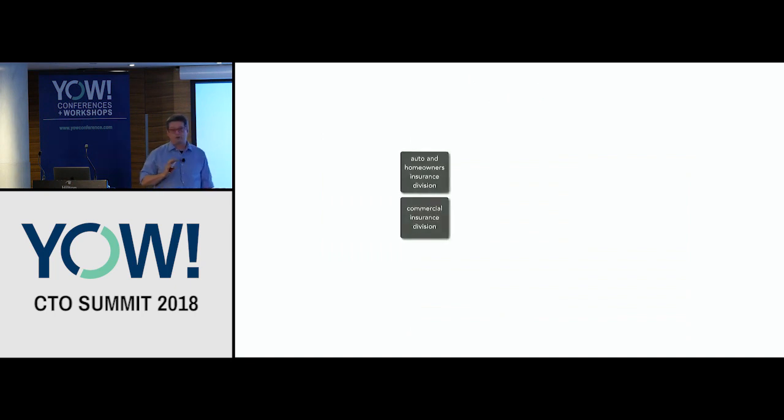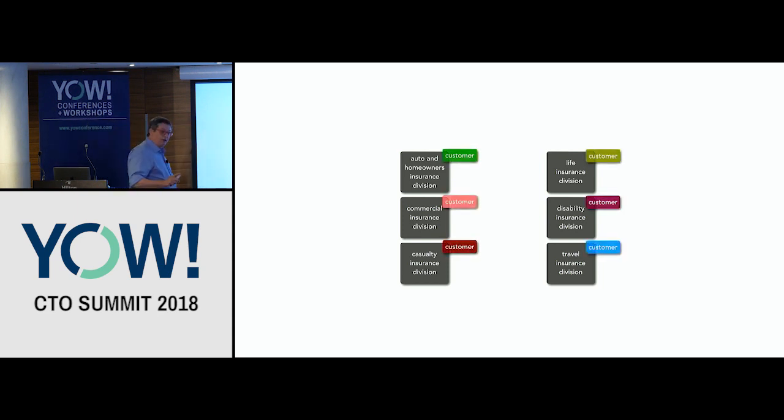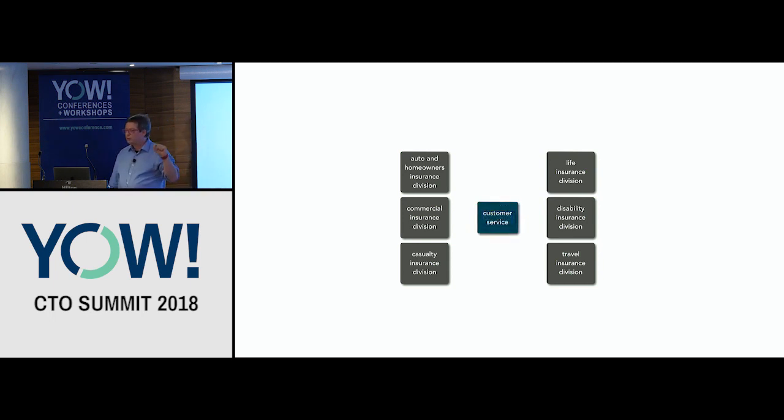And in fact, architects were instructed to look for this pattern in architecture. Let's say you're an insurance company. You have all these divisions for insurance. And you notice at some point, they all have the notion of a customer. And as an architect, you were supposed to notice this and go, hey, look, they all have customer. That must mean they're all different aspects of the same thing. So we should create a single customer service, encapsulate all we know about customer there, and just reference that thing in our architecture.